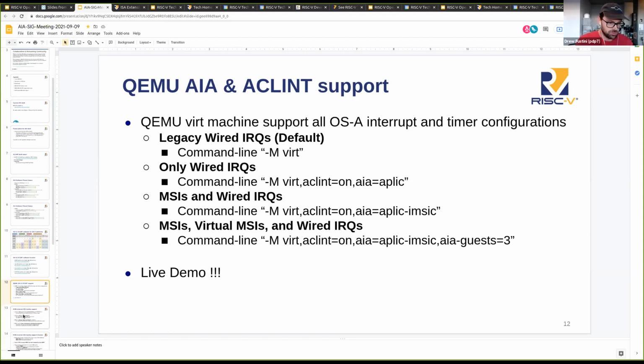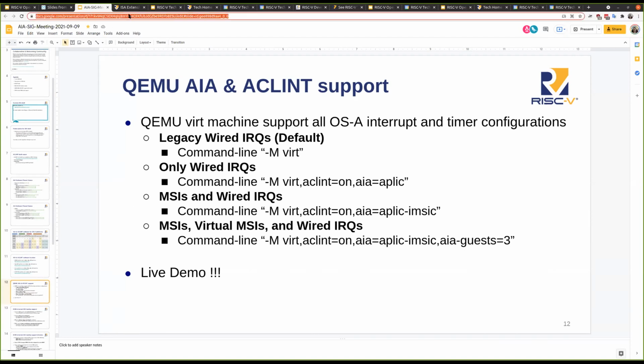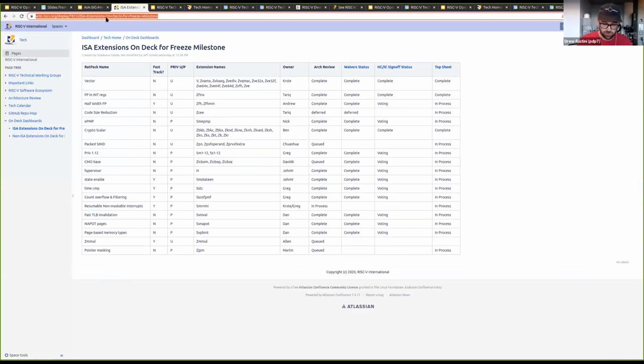Maybe that is a good opportunity for me to pull up something. Definitely, if anyone has questions about the AIA or the ACLINT, we have Anup on, so I'm sure he has a lot of knowledge he could share. Yeah, and we also have a session planned in the upcoming LPC in a week. For AIA, I'll be talking about open items and where we are heading with AIA and those things. Let me pull that up here.